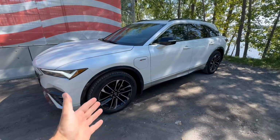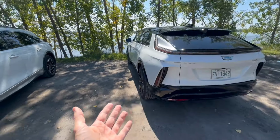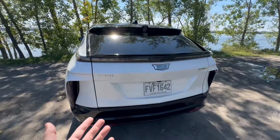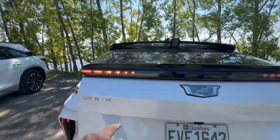What I'm trying to say is, it's a good electric SUV, but remember, about $3,000 difference as they sit before you, and it doesn't even compare. As I walk closer, it should. We have the light game going on. No, but this is your button to open the hatch. There it is. There's the lights, LEDs all around.